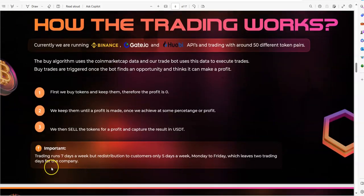and capture the result in USDT. So trading runs 7 days a week, but redistribution is only 5 days a week, Monday through Friday, which leaves 2 trading days with the company. That's pretty cool, when you are doing 5 days a week, and the other 2 days they're either piling it up for profit, or pocketing it too. I mean, they could do both for the weekend.